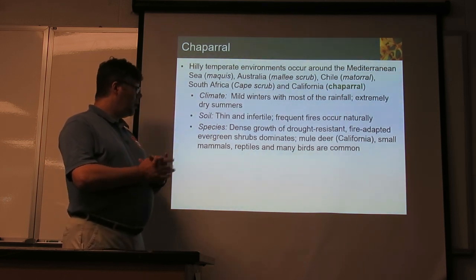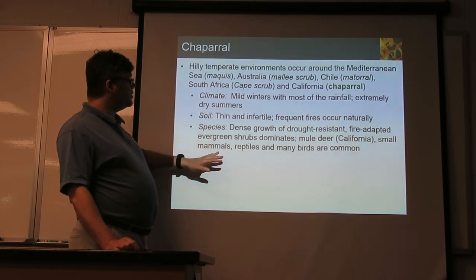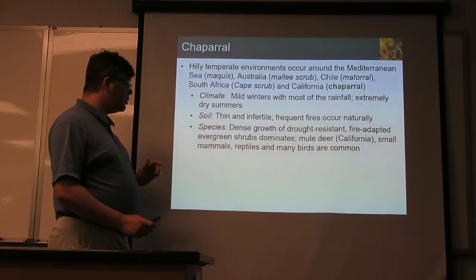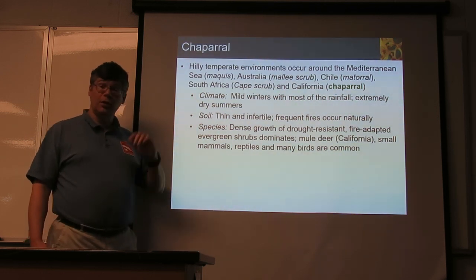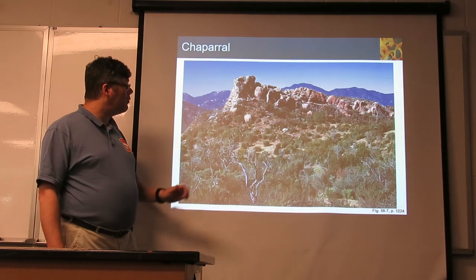You have some mid-sized mammals, not as many big ones typically, and a variety of small ones. Various birds can handle those conditions. Reptiles, it's relatively warm, they don't mind things being too dry, typically, so you get good variety there. Here's an example of chaparral.